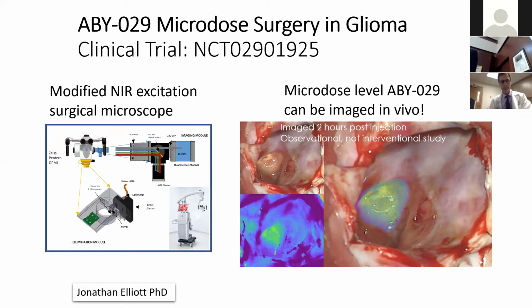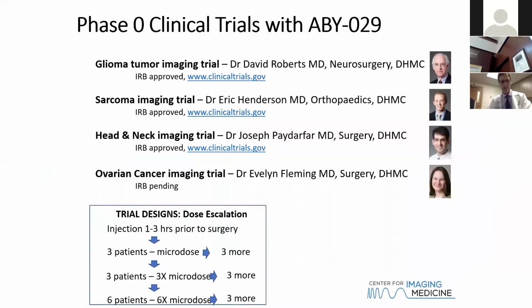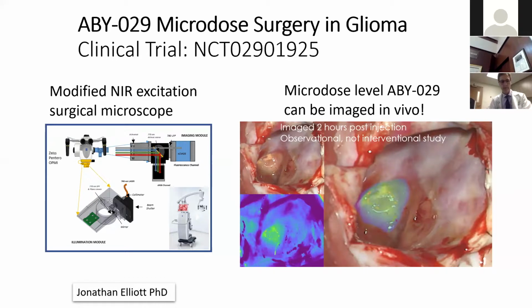So the key has been, does it bind to the receptors that we think it binds to? And do we see it in the tumor? And we're injecting small microdoses in these patients. So it's a challenging clinical trial because we're injecting such a small quantity of dye, but this is what nuclear medicine has been doing for decades. And so really we're sort of following the paradigm of microdose clinical trials that nuclear medicine has advanced. And really this is the success of nuclear medicine, introducing new agents, is through microdosing.